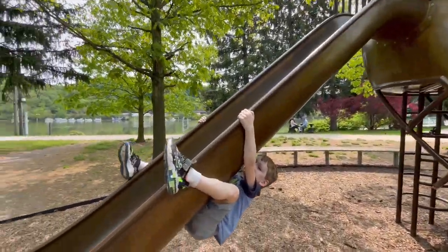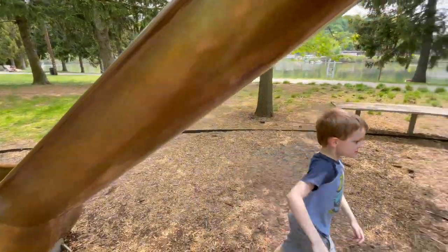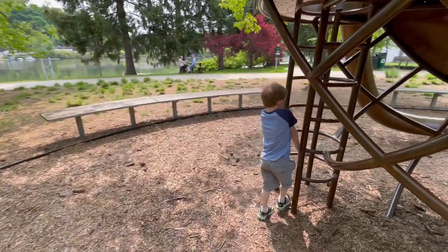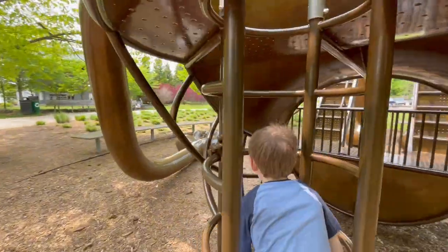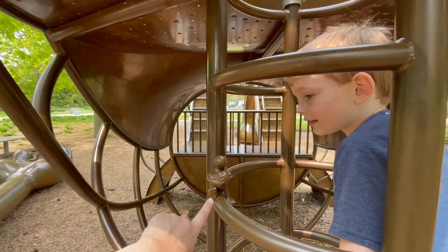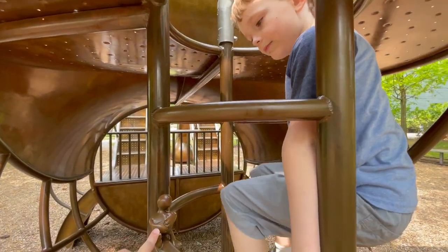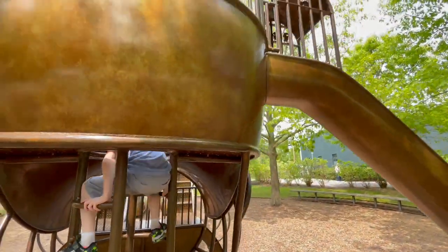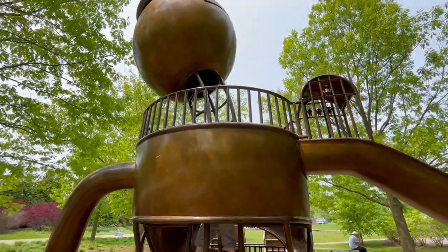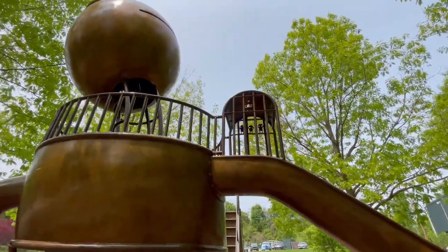Monkey. I don't think that's how you use slides. Yeah, you gotta go up the ladder. You wanna go up the ladder? We also like to count and see how many of these guys we can find, huh? One. Go up there and see how many there are. Because as you'll see, they're everywhere.